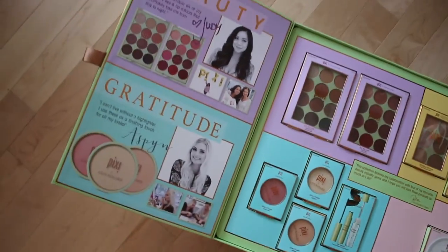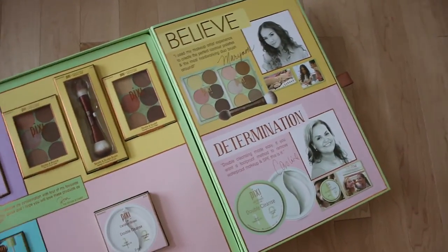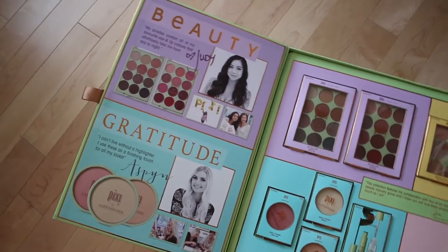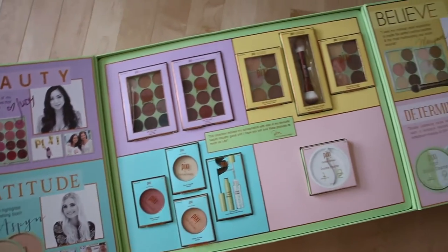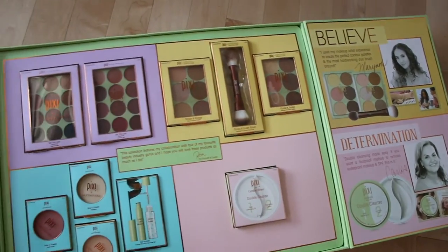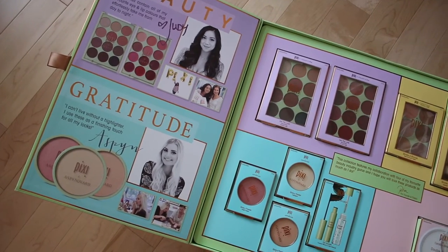So this is the most baller PR package I've ever received. I feel so grateful to Pixi because this was so fun to open. And I will be reviewing the products individually, certain ones that I feel like really stand out. And of course I will tell you what I think of them.